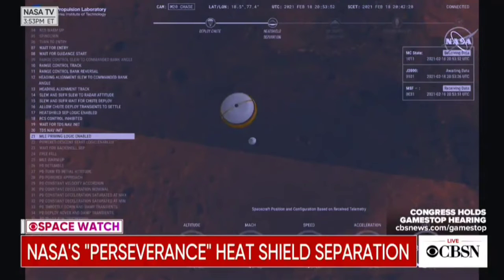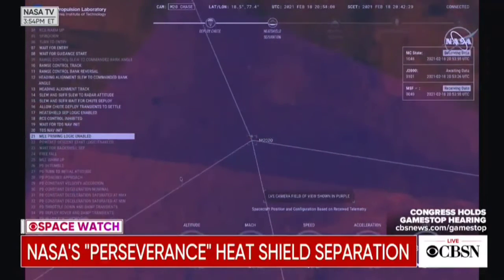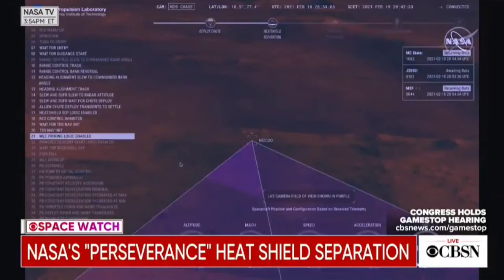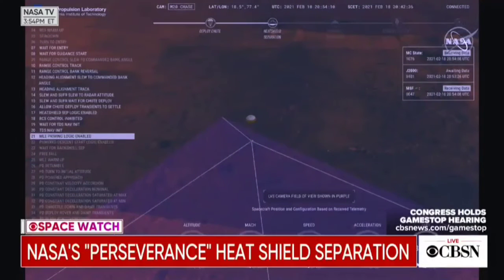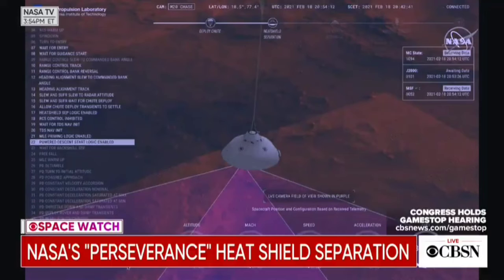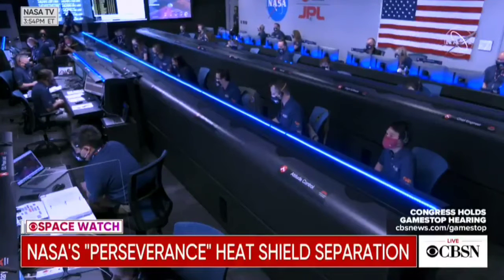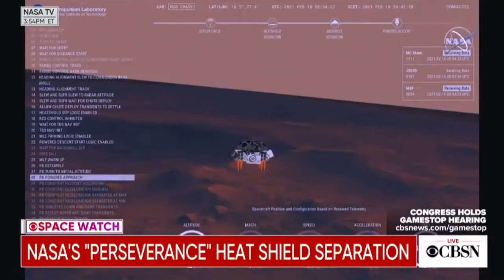Our current velocity is about 90 meters per second at an altitude of 4.2 kilometers. We have confirmation that the lander vision system has produced a valid solution and part of terrain relative navigation. We have priming of the landing engines. Current velocity is 83 meters per second at about 2.6 kilometers from the surface of Mars.